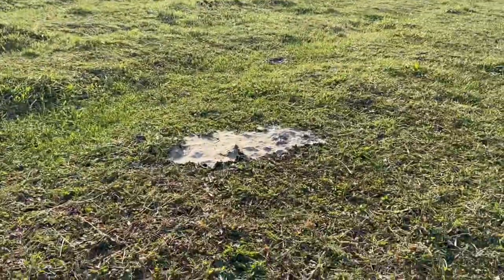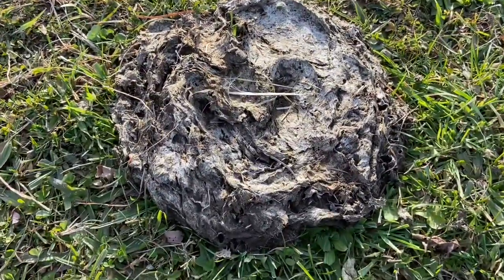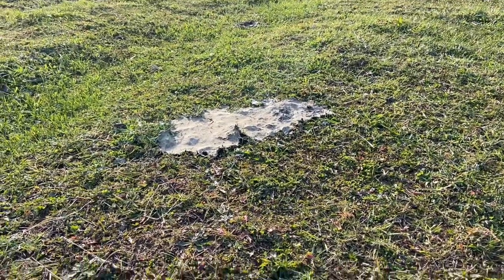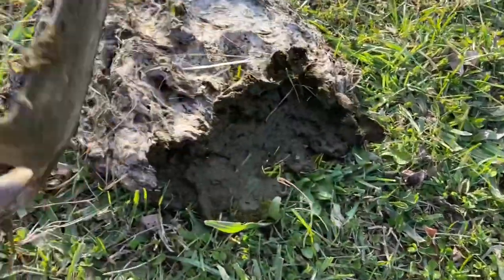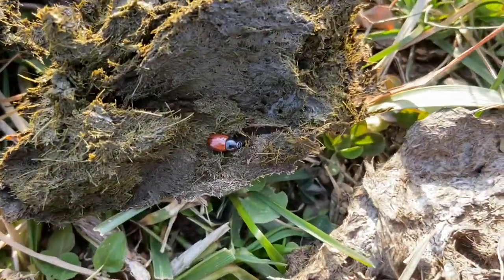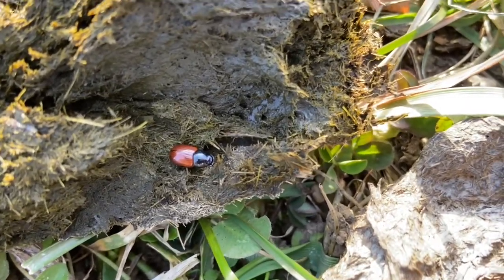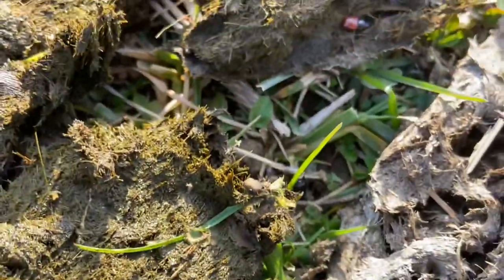Okay, here's an interesting observation. It seems like these pats that are not as, or were not as runny, that was a runny one there, you can tell how flat it is. This one sits up a little higher. I'm noticing just more activity in these higher ones. Yeah, see? Right there. Man, how do they stay so clean in there? That guy's shining. There's another one.